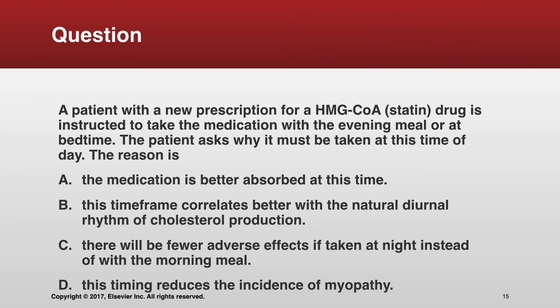A patient with a new prescription for an HMG-CoA, or a statin drug, is instructed to take the medication with the evening meal or at bedtime. The patient asks why it must be taken at this time of day. A, the medication is better absorbed at this time. B, this time frame correlates better with the natural diurnal rhythm of cholesterol production. Or C, there will be fewer adverse effects if taken at night instead of with the morning meal. Or D, this timing reduces the incidence of myopathy. And of course, we just talked about this, and so we know that it's B, that this time frame correlates better with the natural diurnal rhythm of cholesterol production.